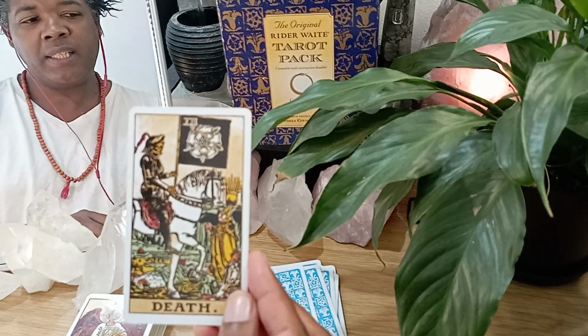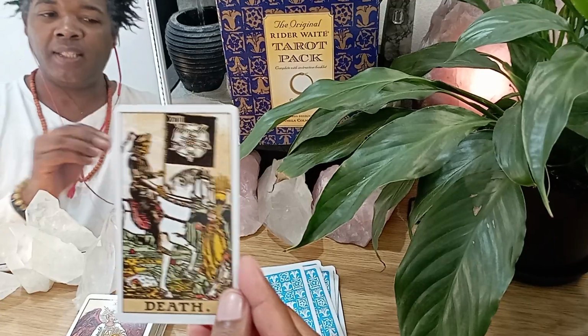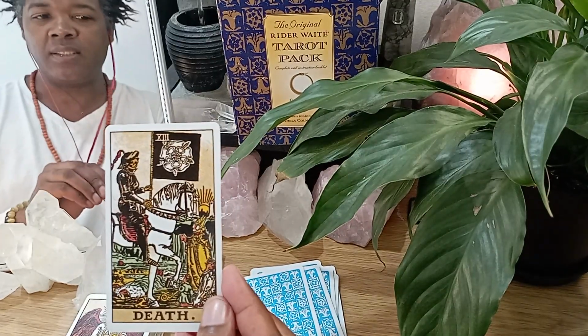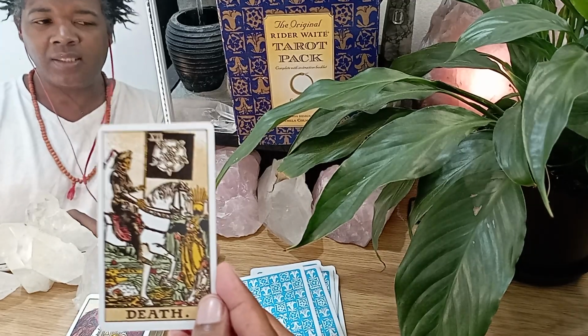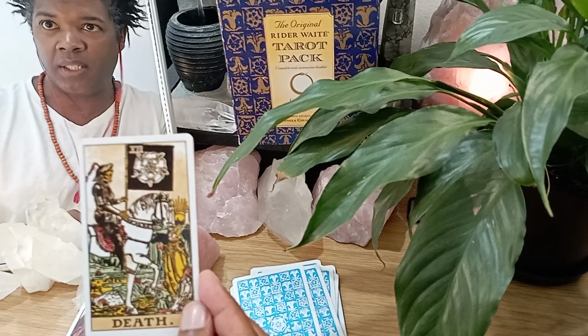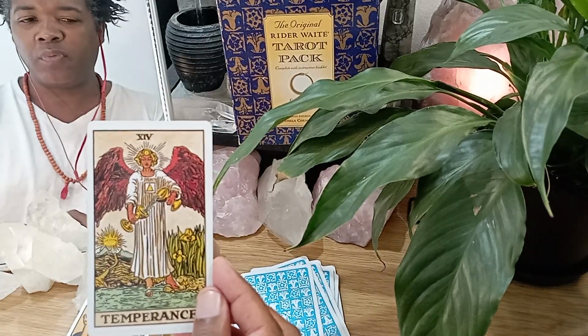Death card energy, it's about rebirth. Remember that all endings go hand in hand with new beginnings, and all new beginnings go hand in hand with endings. So this is an end, this is like one of those blessings that doesn't seem like a blessing initially, but it actually is.